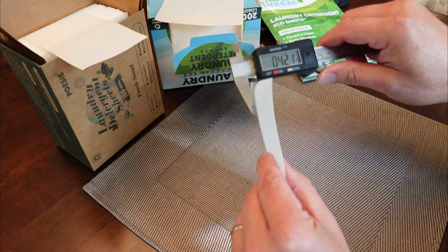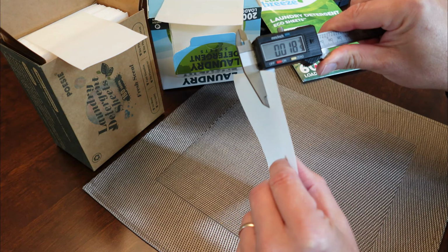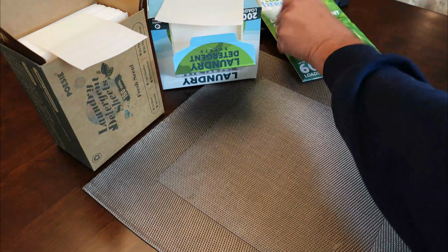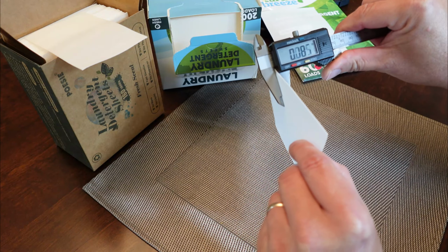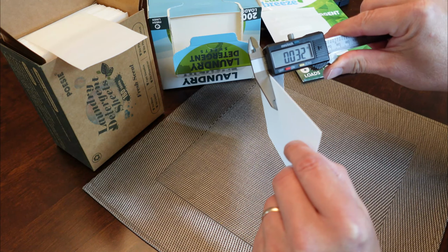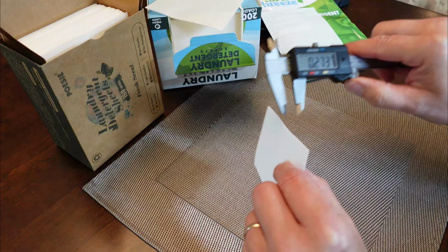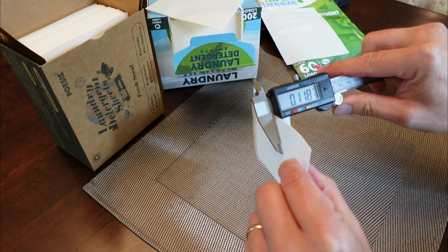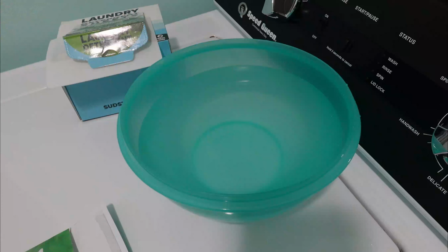The thickness of the sheets will vary. Here we have the Earth Breeze at 18 thousandths. The Sustainables at a thicker 32 thousandths of an inch. And lastly, the Posey at 20 thou. One characteristic of these sheets that I was curious about was how well they dissolve.